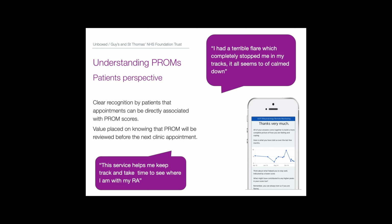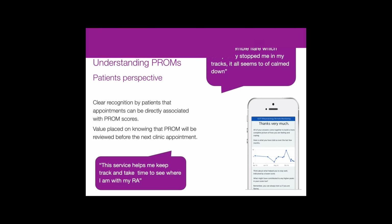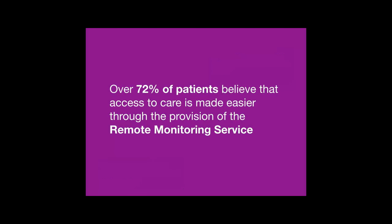In the past, we know they haven't made it onto the system. They haven't made it into the clinic room when the patient's been present. They've been hurriedly completed in the waiting room, not much thought or time given to those responses. This service is built around those responses, and so it is absolutely important that the clinicians engage with the patient using them. So a good percentage of patients believe that access to care, next slide, Martin, you with me?